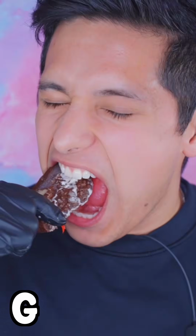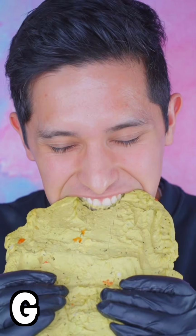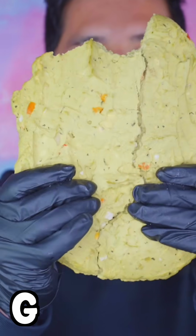So the first one is Gushers, and they freeze dried. They're super crunchy and delicious. This was my favorite though. It was the Gancitos. The guac tasted like guac, but trust me, you don't want to eat this. It feels like I'm eating sand, and this one was super powdery.